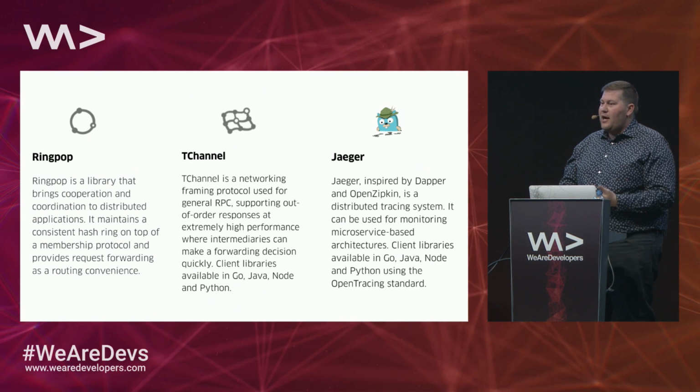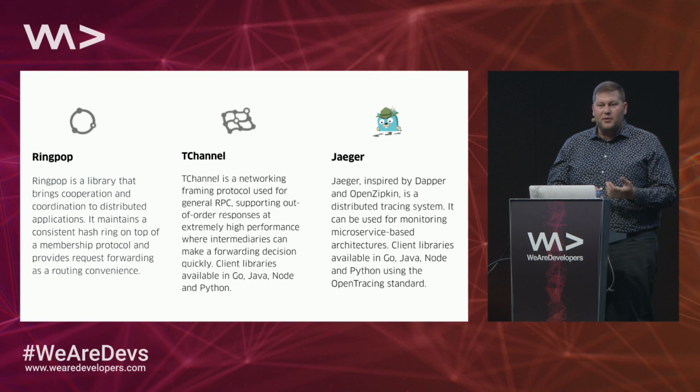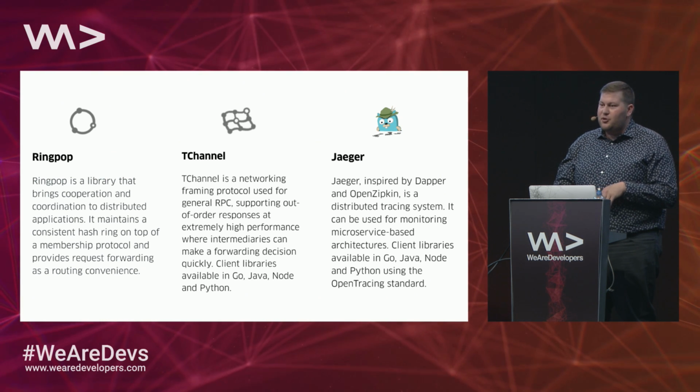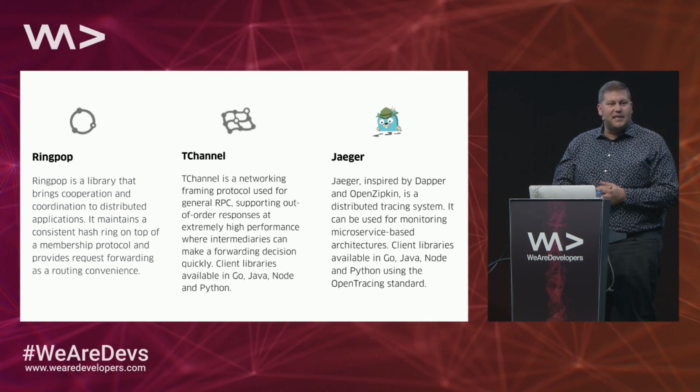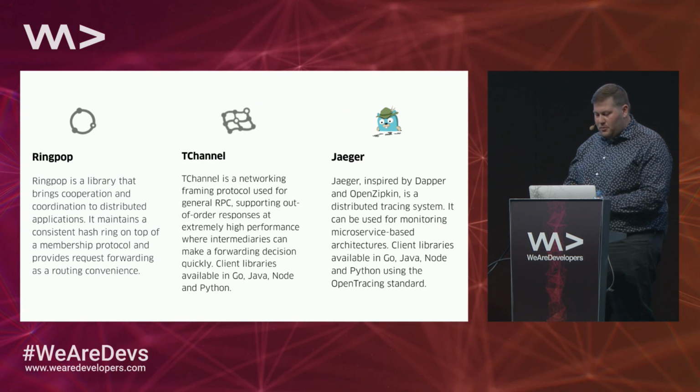And then finally, Jaeger. When you have large distributed applications, you want to be able to get visibility to figure out performance problems. And so Jaeger is a distributed transaction tracing system that makes it easy to instrument distributed applications and to figure out the root cause of performance problems.